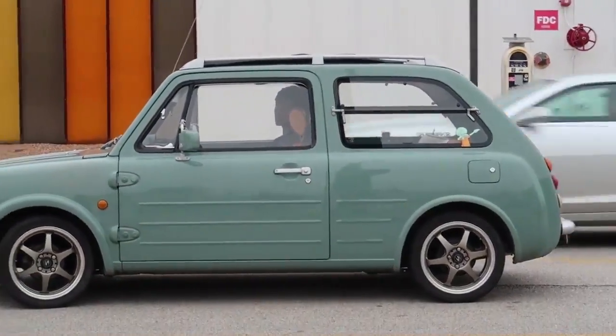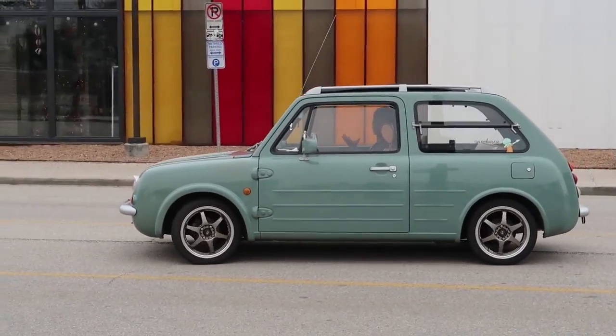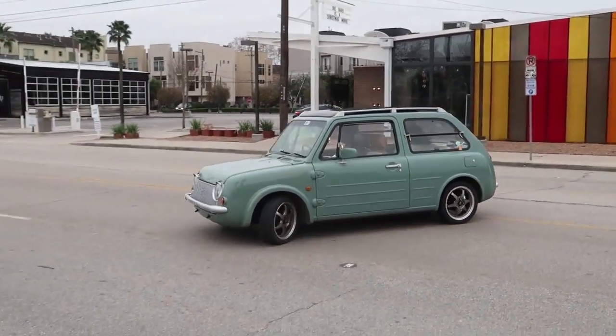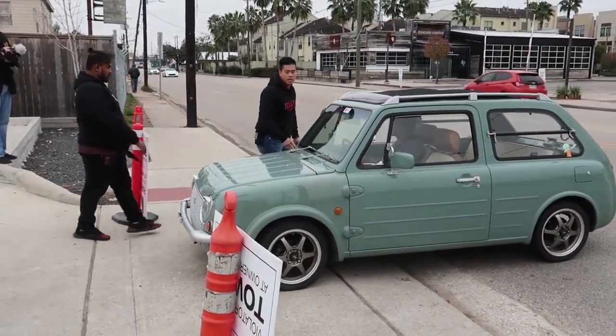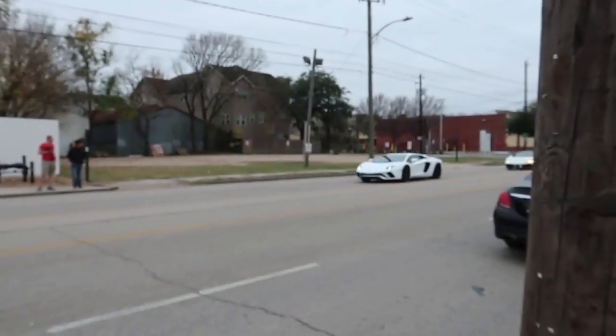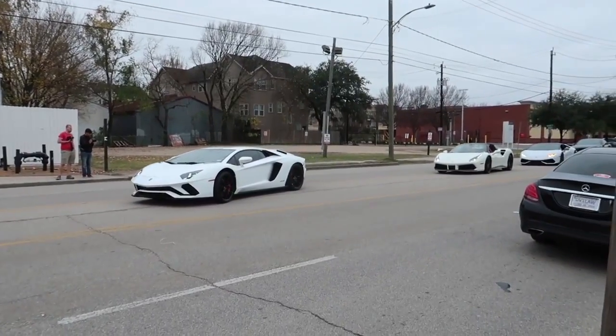Look at the Squidward sticker. What is that car? It's amazing, that's what it is. It's a right-hand drive. Oh, they're making him park in the street, oh no. The squad is here, boys. Goodness gracious.